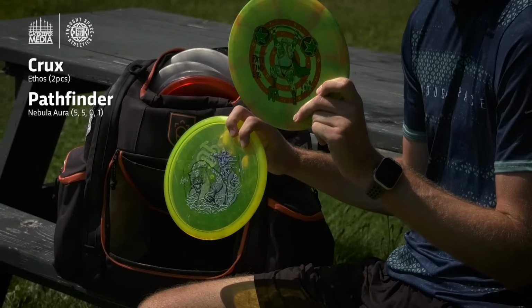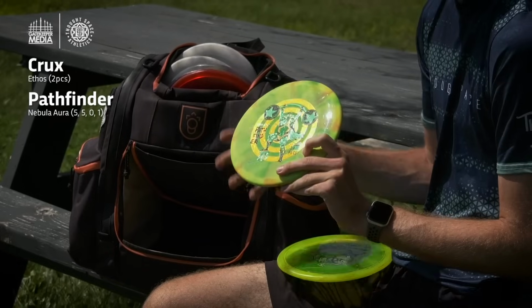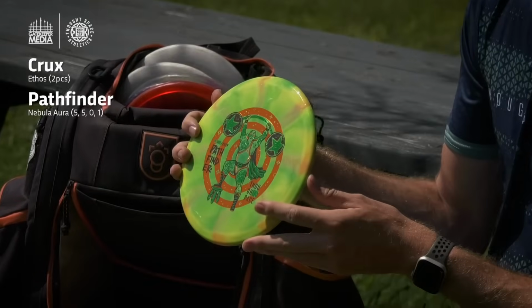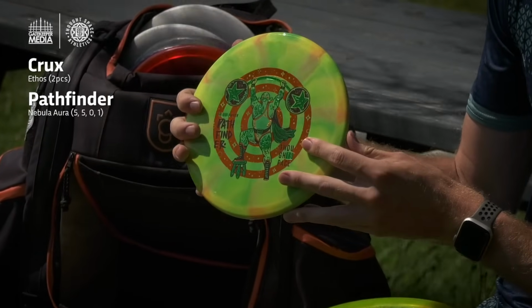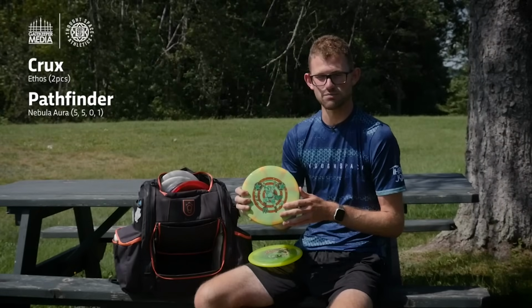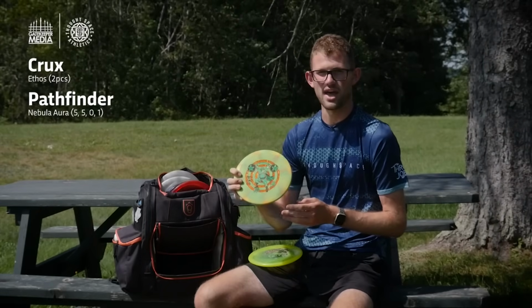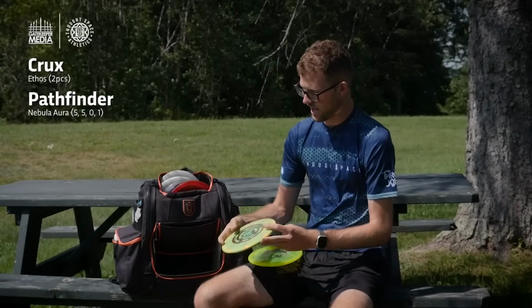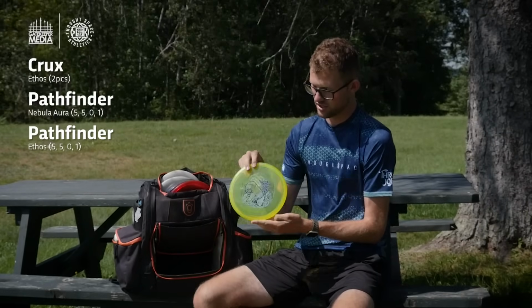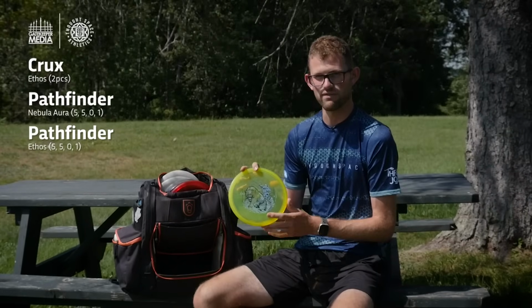I got this one fresh today at the ThoughtSpace warehouse, one of the new Nebula Aura Pathfinders. This one I threw a couple times in the field and it has a nice little tick of stability to it, which is really nice. I like to cycle in a fresh Pathfinder every once in a while, just so I have that straight to stable slot.